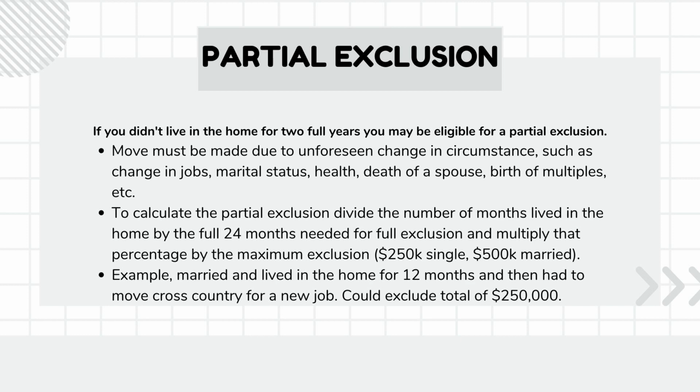You're going to divide the number of months you lived there by the full 24 months needed. So let's just say that you lived there for 12 months. All right, you divide that by 24 months and you would get half. Then multiply that by the exclusion you would have been eligible for in full. So if you're single, multiply it by 250,000. If you're married, multiply it by 500,000.